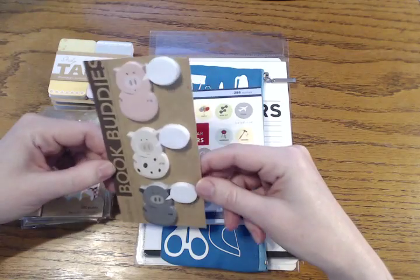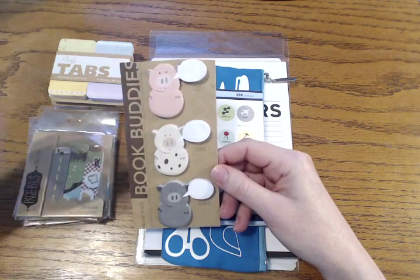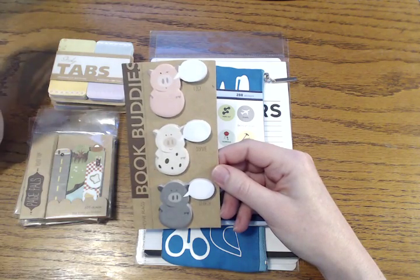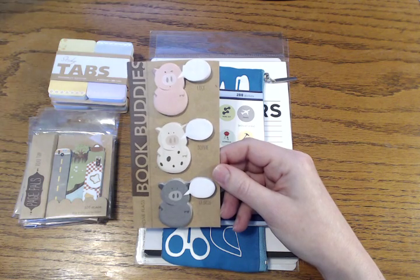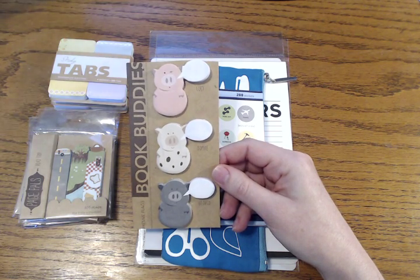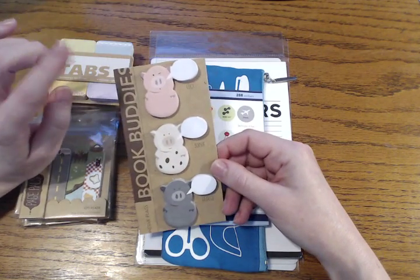Then I've got Book Buddies, still under the adhesive notes section. Again, tons of different selections, and I think it bears repeating. When you are choosing accessories, make sure you have a purpose for them and know how you're going to use them. Otherwise, you're going to end up with a whole bunch of different things that you're not using. And I'm speaking from experience here. I'm preaching to the choir.